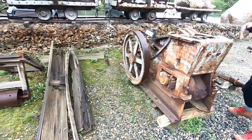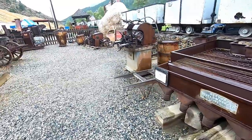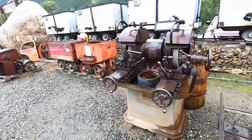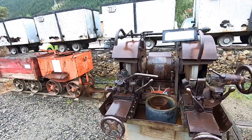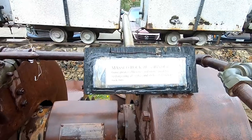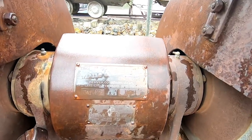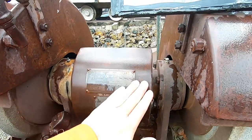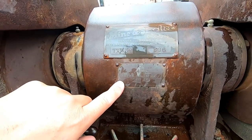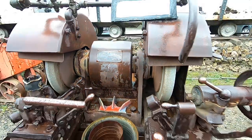Pretty cool. Oh, I see, stuff comes out. There's a big grinder right over here. Man, look at that. Rock bit grinder. Masco rock bit grinder. Oh, you probably can't see that. There you go. The Mine and Smelter Supply Company. How cool is that tag right there? And then this one underneath there, Timken bearing equipped. Nice.